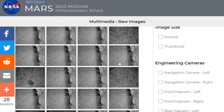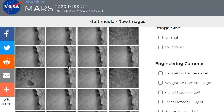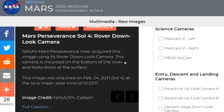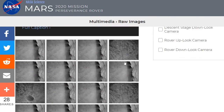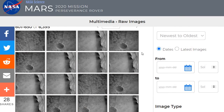All right. I'm still curious as to why that's pink. Why is that pink? Is it taken by a different camera, perhaps? Downlook camera. So I wonder if all the downlook camera images are pink. That'll be interesting to find out.